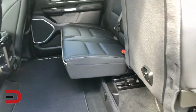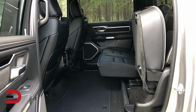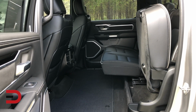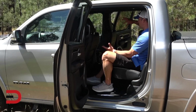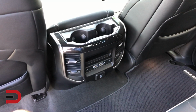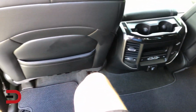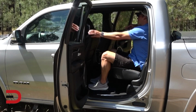So now you have a 60-40 split on the back seats. You can have 2 passengers, fold one up for storage. This is one of the most comfortable back seats in a pickup truck I've been in. And I've been in a few, and this one is just incredible. I've got a couple of USB ports back here. So much comfort and space. Old grab handle down below.